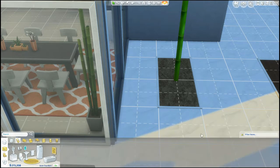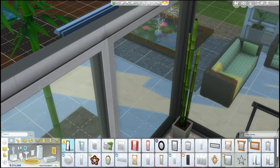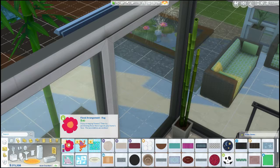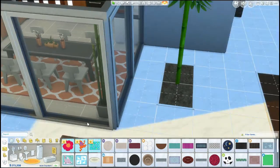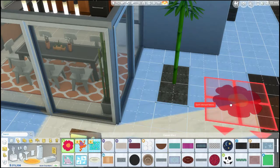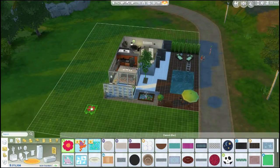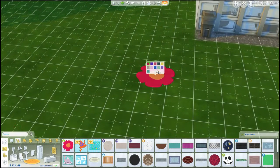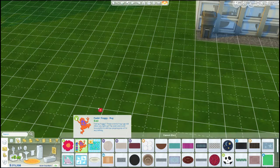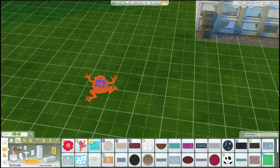So we have a new mirror. It's from the kids' room stuff. Because I did not do this. Ooh, this is one. Okay. So, let's just place this down. What fence? There's no fence right there. Okay, well, yeah, this is adorable. I'm guessing it would go in a child's room, but I like it. It's cute. Froggy.